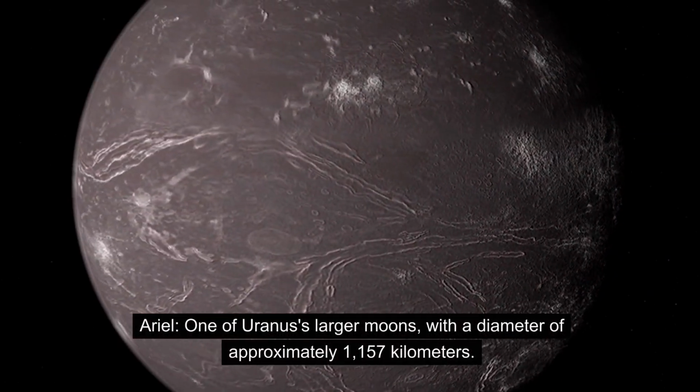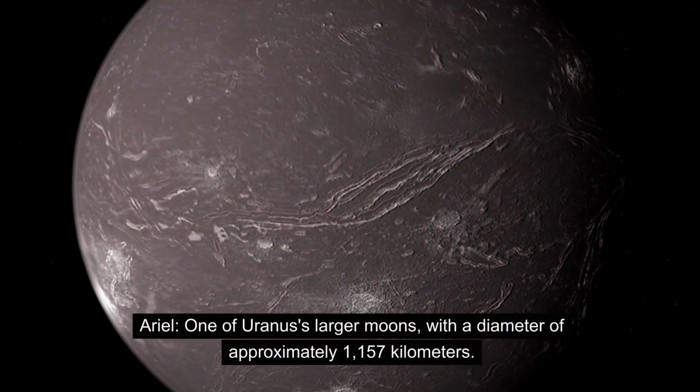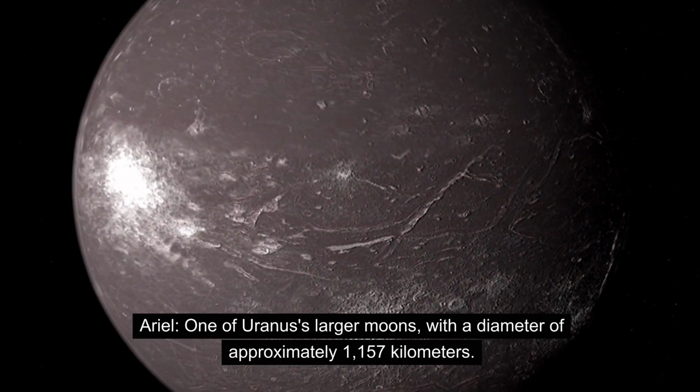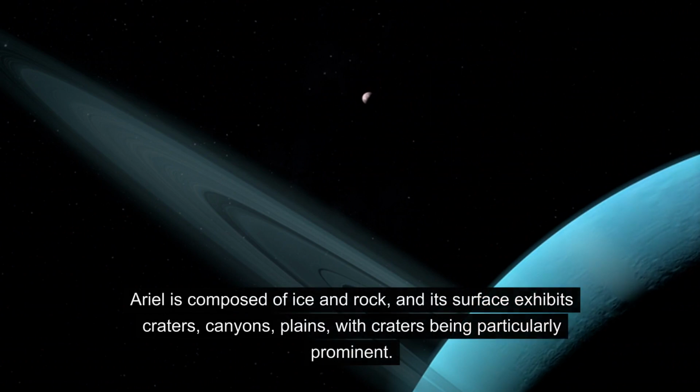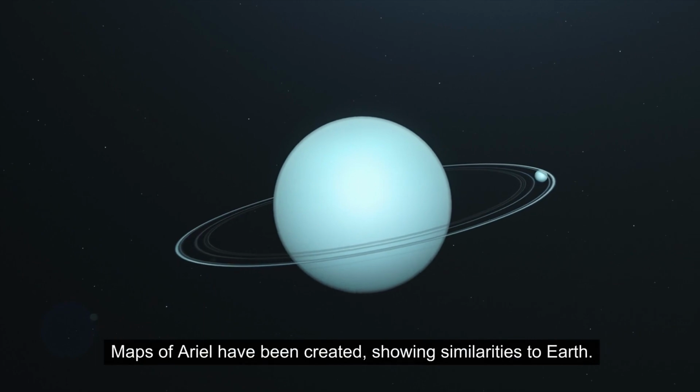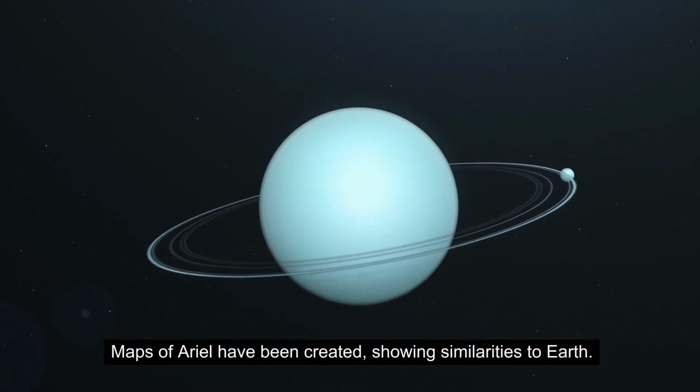Ariel, one of Uranus's larger moons, with a diameter of approximately 1,157 kilometers. Ariel is composed of ice and rock, and its surface exhibits craters, canyons, and plains, with craters being particularly prominent. Maps of Ariel have been created, showing similarities to Earth.